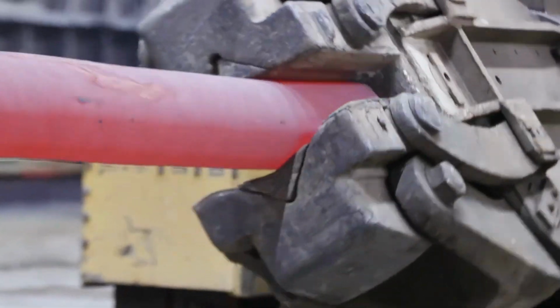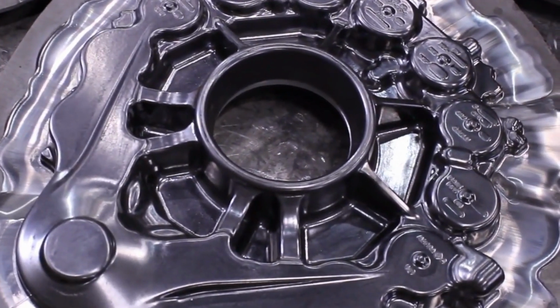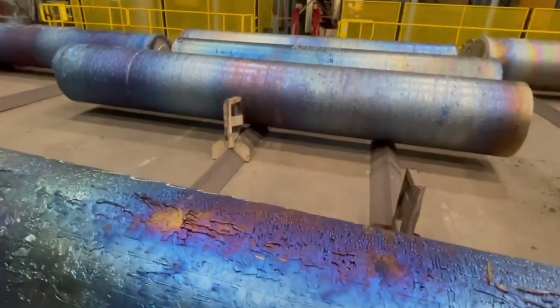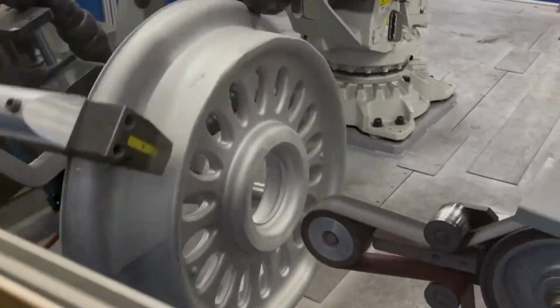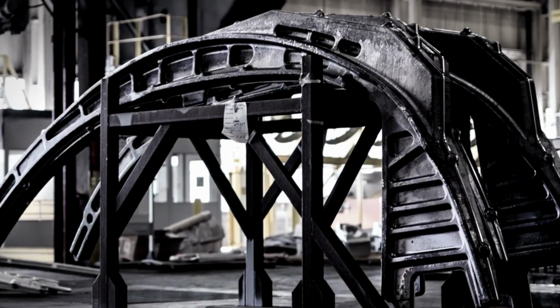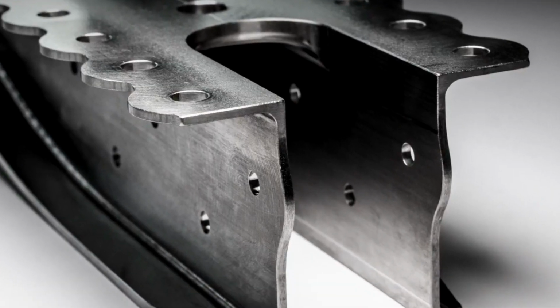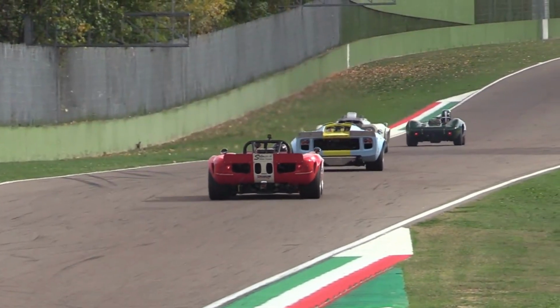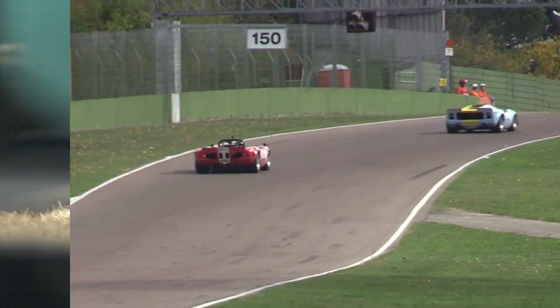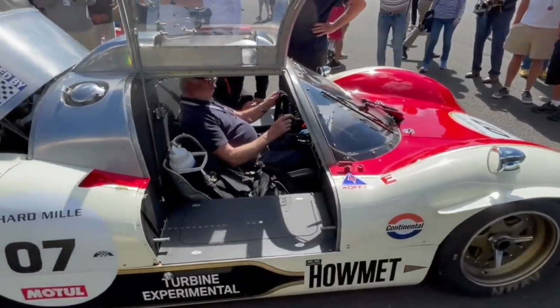In the 1960s, the aerospace industry was rapidly evolving. Helicopters, jets, and rockets were getting faster, more powerful, and more efficient. Meanwhile, in the world of racing, car manufacturers were experimenting with radical new designs, trying to push the limits of speed and performance. The era of innovation in motorsports was in full swing, and Howmet saw an opportunity to make its mark.